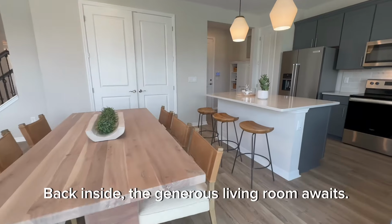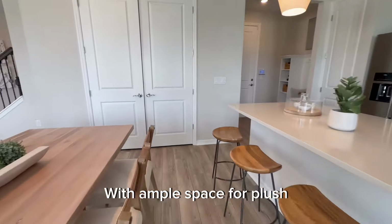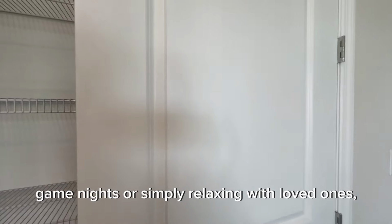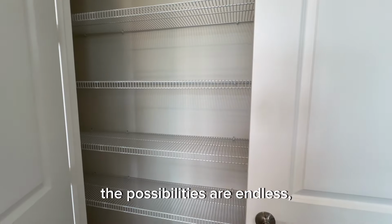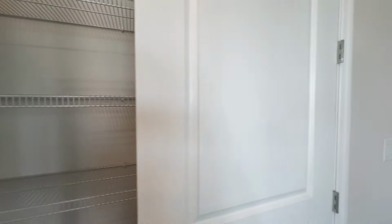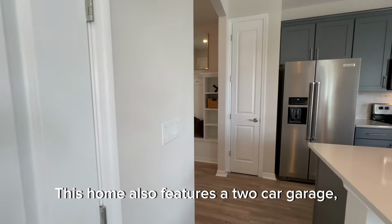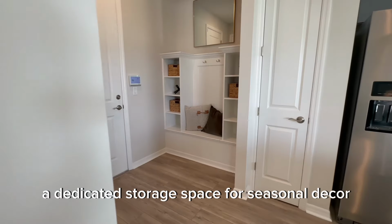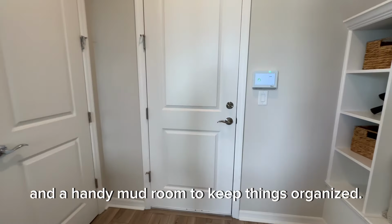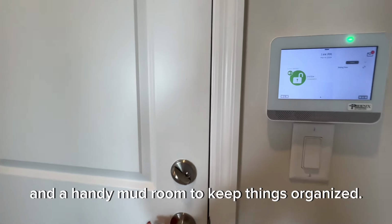Back inside, the generous living room awaits. This ample space for plush sofas and cozy armchairs is ideal for movie nights, game nights, or simply relaxing with loved ones. The possibilities are endless, just like the decorating potential. This home also features a 2-car garage, a dedicated storage space for seasonal decor, and a handy mudroom to keep things organized.